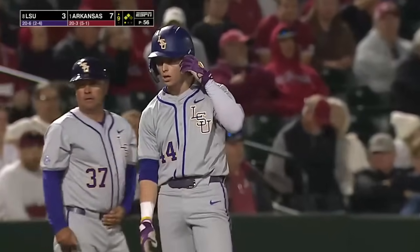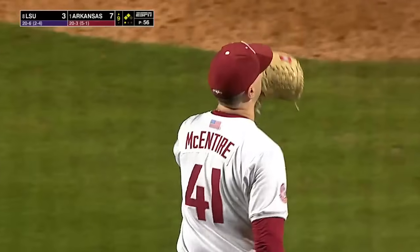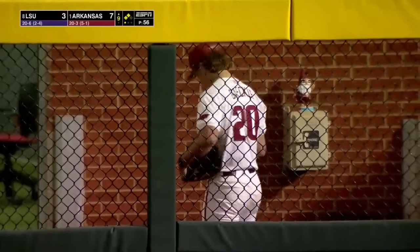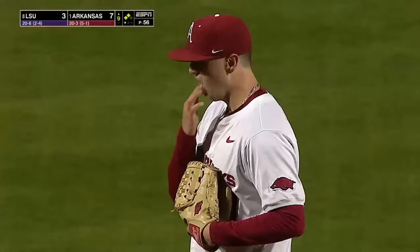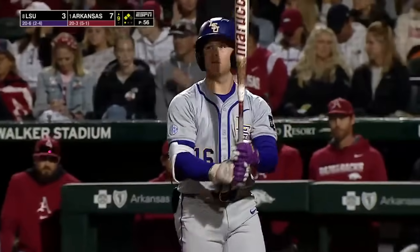And now you turn the lineup over. Bet they pinch hit for Fry right here with a right-hander out there. But Milam, the freshman, after the one-out walk, freshman. Larson comes in as a pinch hitter earlier. He walks, and Milam doubles down the right field line. Now LSU's got two in scoring position, just one out, and a leadoff spot coming up. This is Brady Neal.